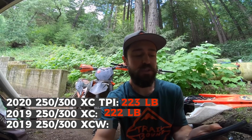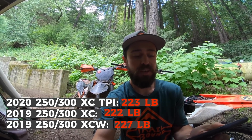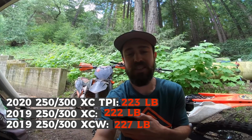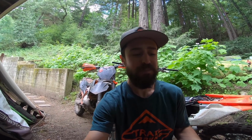The 2019 250 XCW TPI was 227 pounds, so that's 3 pounds heavier than what this XC 2020 TPI would be. Those are all dry weights, so keep that in mind. If you want to know some of the wet weights, Dirtbike channel does a good job at documenting that. They have photos on their website of the scales, and they've done some videos.